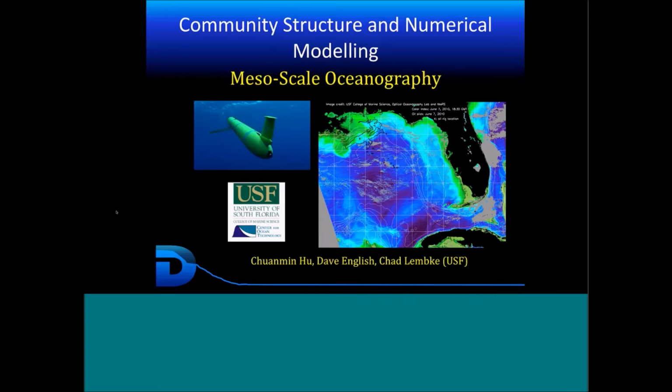We are also sending out these things called gliders. We're using satellite imagery to really ground truth all of this, to bring it all together, to have a really integrative look at the oceanographic biodiversity and ecosystem health.